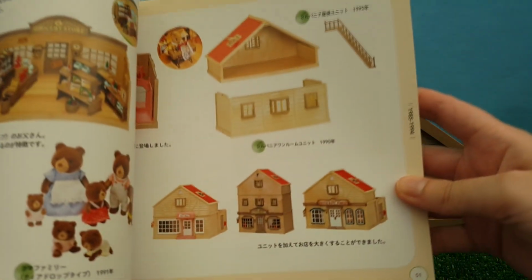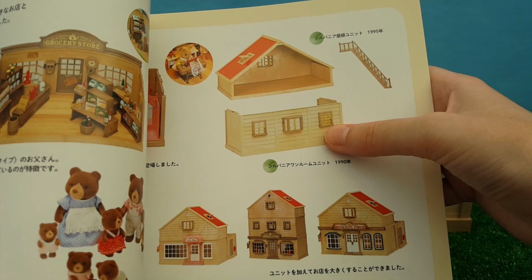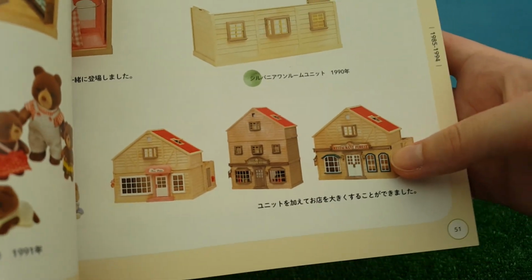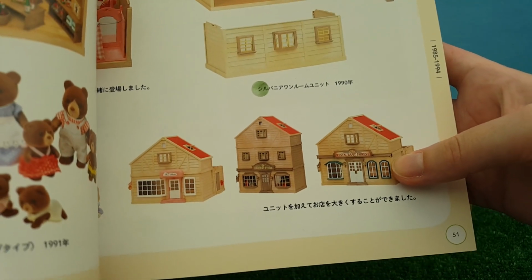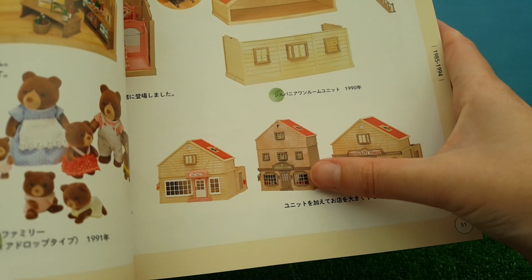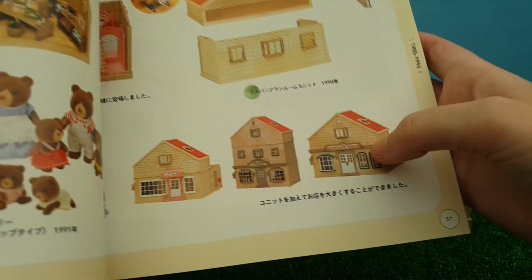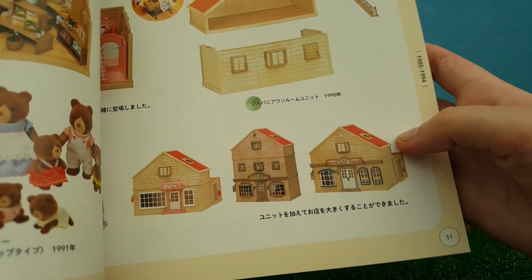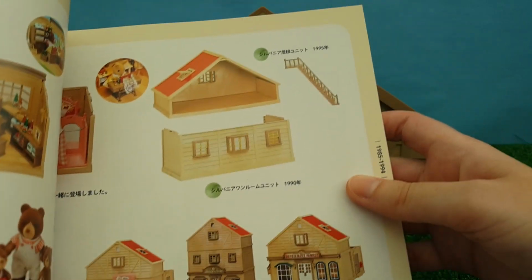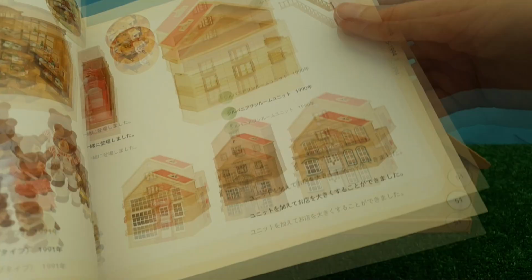So I'll show you in the book here. You can see there's this piece, staircase, and also kind of a middle floor piece. And it can be used to extend buildings as demonstrated in the pictures down here. So here's the piece I've got, there's that middle piece, and then there's the kind of bottom piece that you'd buy separately, the village store, the dressmakers, the forest restaurant, all those kind of rectangular older building shapes. And this was released into the Japanese range in 1995.